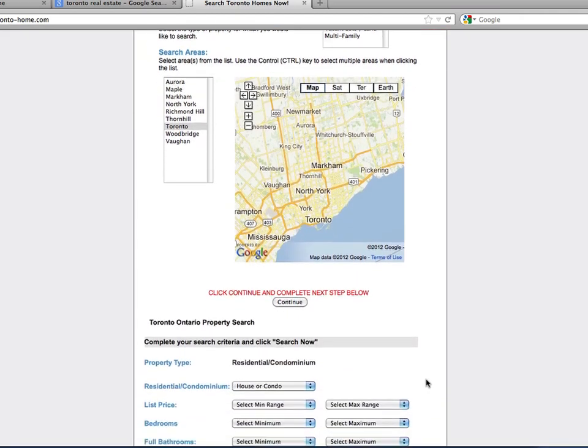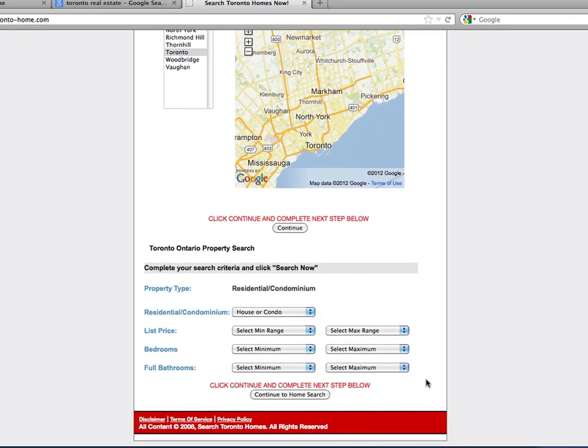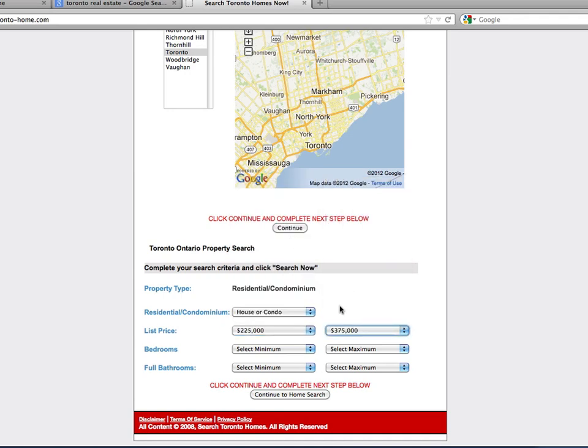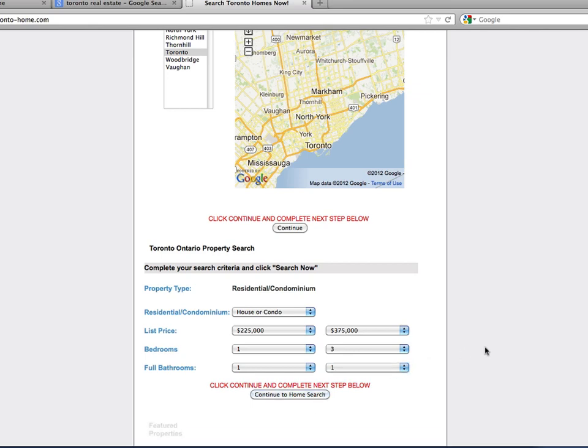The website then folds out underneath, and we then say, great, we know where you're looking. Tell us what you're looking for. And they tell us whether it's a house or condo, minimum price, maximum price, number of bedrooms, and number of bathrooms. So they'll fill this information out with whatever it is that they're dreaming about or looking to find in the marketplace. And they click on continue home search.